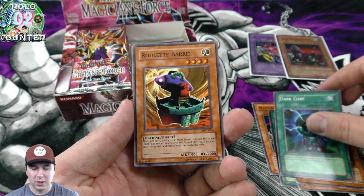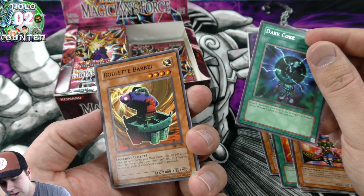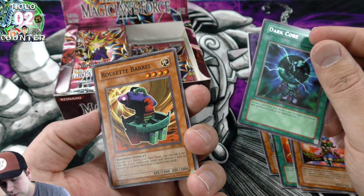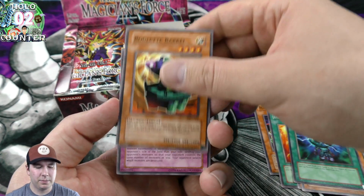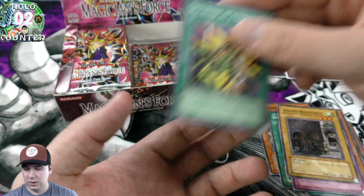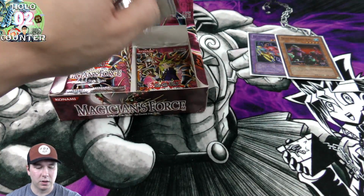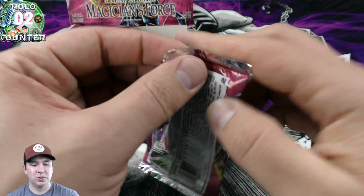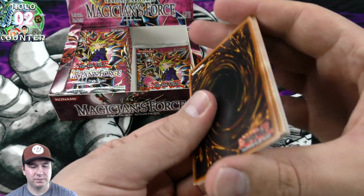Dark Core. I think that's the one where you discard one card, you get to banish one monster. Discard one card from your hand to the graveyard to remove one face-up monster card on the field from play. If it worked on face-up or face-down, that'd be actually a little bit better. It's always nice to get rid of those troublesome face-down monsters, but I guess that's why you got Nobleman of Crossout. The old school plays.